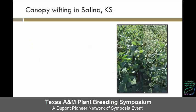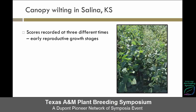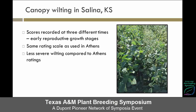We also did this in Salina, Kansas, and this shows it's not quite as visible in terms of the differences in wilting, but we did see some differences in wilting at Salina as well. These were actually recorded at 3 different times in the early reproductive growth stage, so a little bit different time frame in terms of the growth of the soybean plants. We used the same rating scale, but the ratings were quite a bit less severe than they were in Athens. But we still went ahead and used this information to do the genome-wide association studies as well.